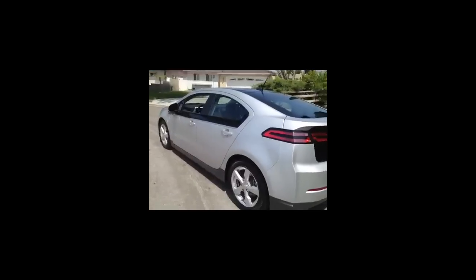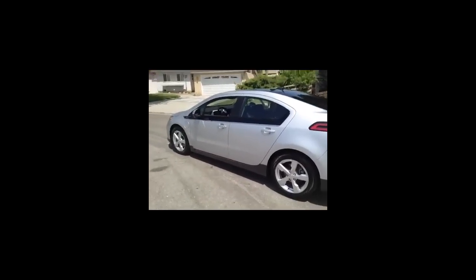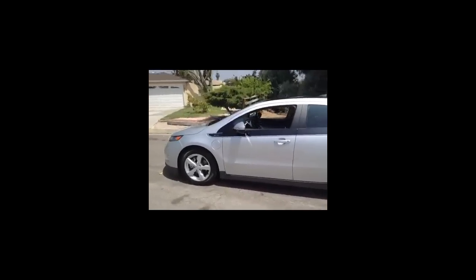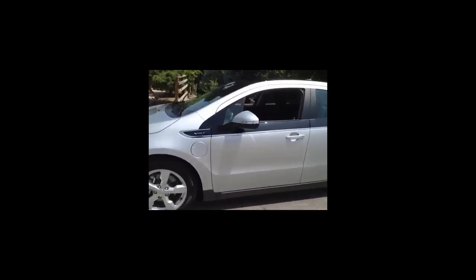Of course, it has OnStar on it, and it's pretty good looking from the outside. Tell me what you think on the Tumblr blog. Tell me what you think of the Chevy Volt. Does it look pretty cool? Does it look pretty awesome?